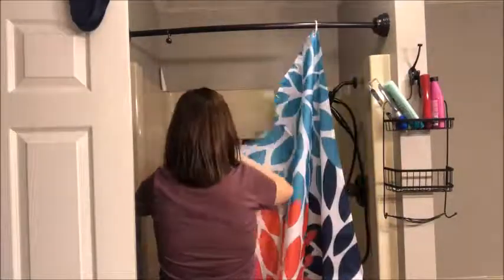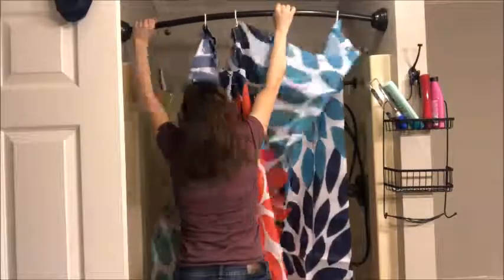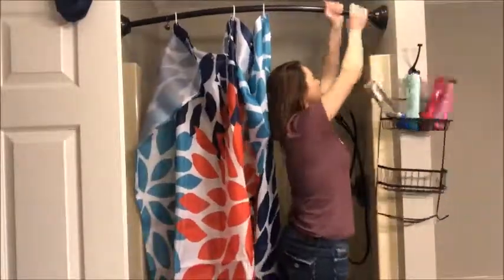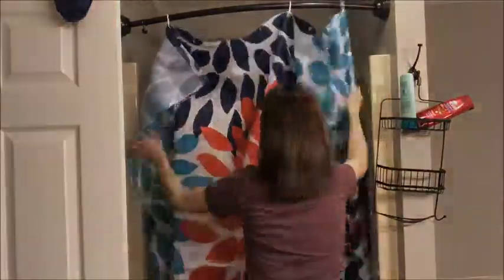Here, I'm just hanging up my new shower curtain with a couple of the cheap hooks it came with. I want to see if I like it before I throw it in the washing machine, so it'll smell really good. And it was a little too long, so I had to adjust the bar.